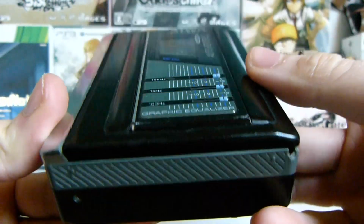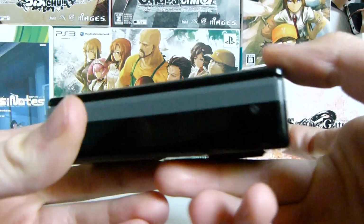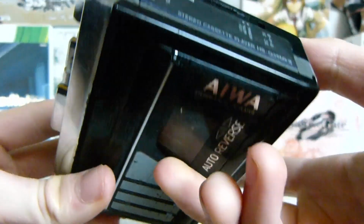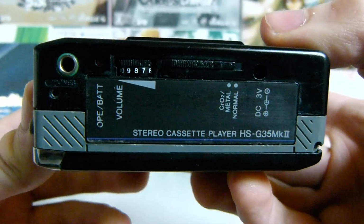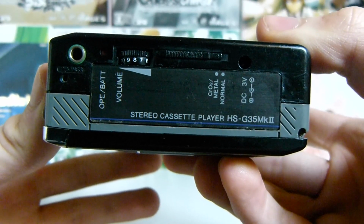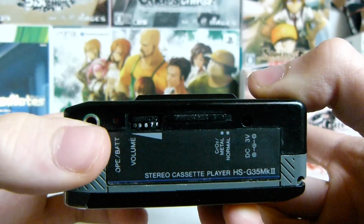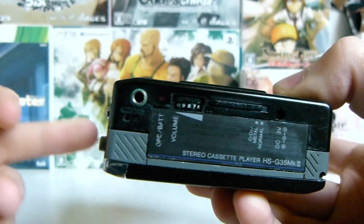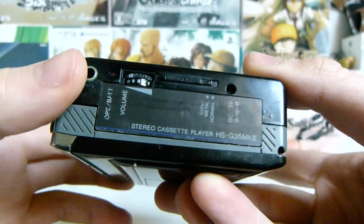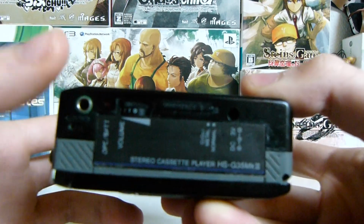Now moving on to the sides, we have nothing right here besides screws. Nothing over here besides screws. And here's where it gets a little bit interesting. So here we have again the model of the cassette player, the stereo cassette player HS-G35 Mark II. Here we have the little audio jack. Here we have the little LED for when that turns on if you're playing music, so you know, okay, it's on, it's working. Here we have the slider for sound, your sound slider.